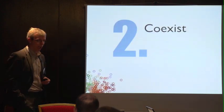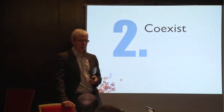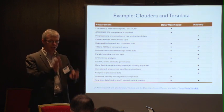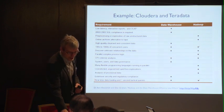So that was tip 1, simplify. But we can't just simplify, we have to coexist. Organizations, some of these data providers are very helpful about this.